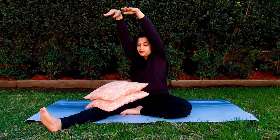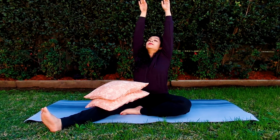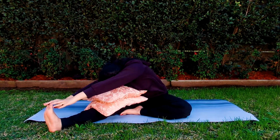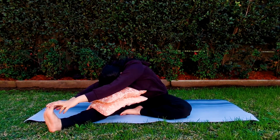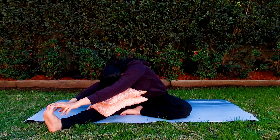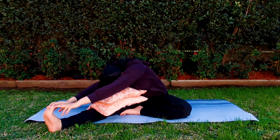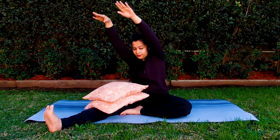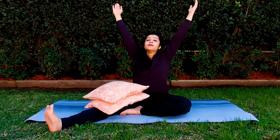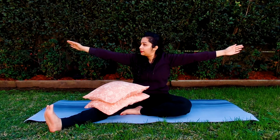Once again, inhale and come up. Exhale and bend forward. Feel the stretch in your pelvic muscles. Normal breathing while you are relaxing. Inhale and come up. Exhale and slowly release the pose in reverse direction.